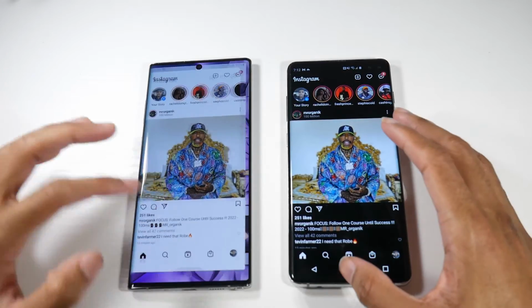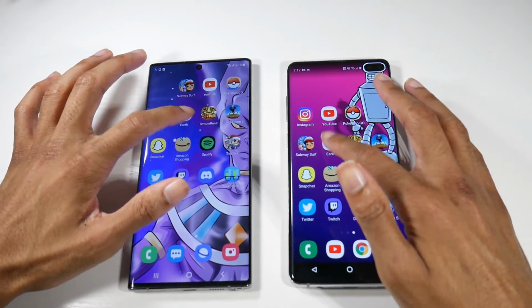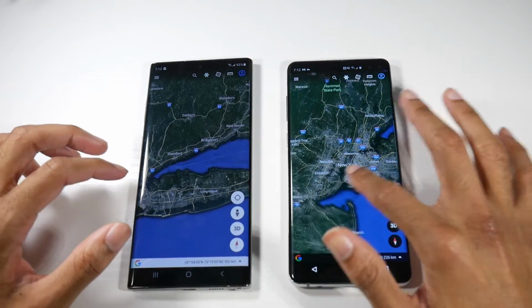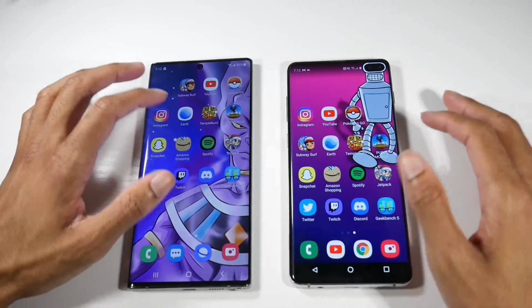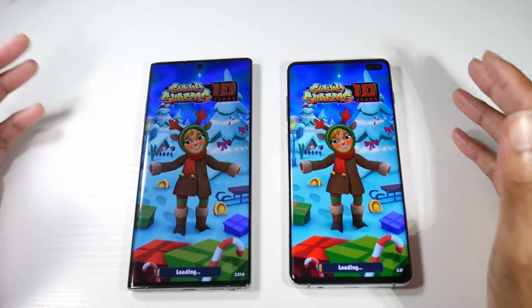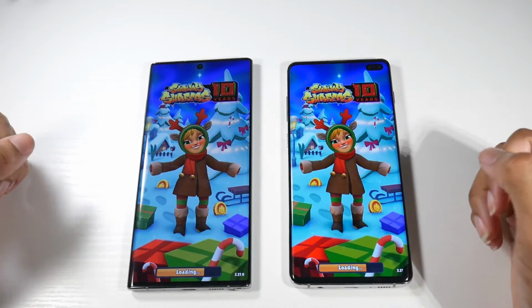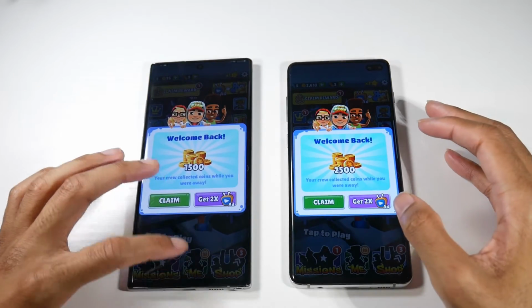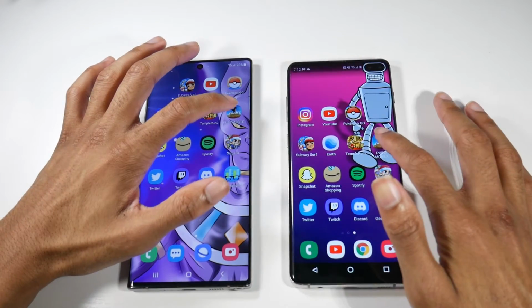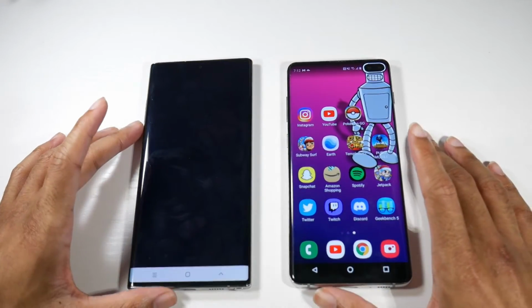Both of these phones are going to play extremely well when it comes to gaming. I will drop a full gaming test for the Note 10 Plus. I have one for the S10 Plus if you guys want to check that out. But as far as just opening applications, performance wise, these two phones are still extremely fast. They're still going to give you that top-notch blazing fast flagship performance here. And we'll just check out gaming real quick.